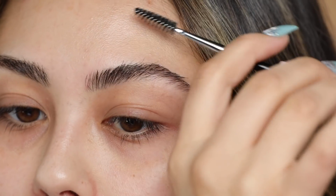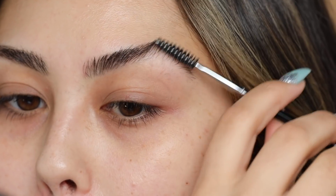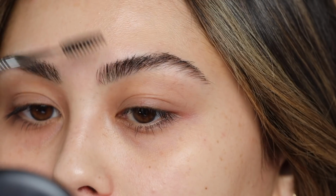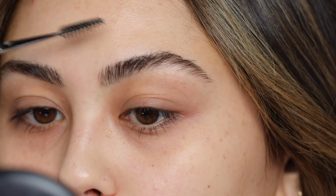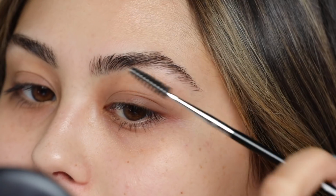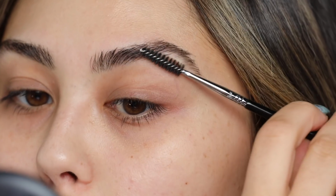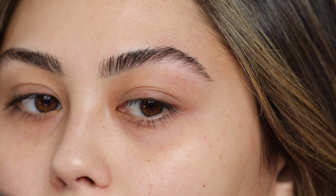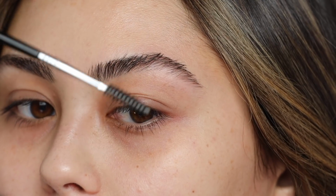You're prepping your brows to have them already in shape to get the shape that you want when you fill them in. And I really, really like this product. It's very unique. I haven't tried too many others like it, and I just feel like it makes a huge difference when you're going for these super sculpted brows. And you always want to brush upwards.